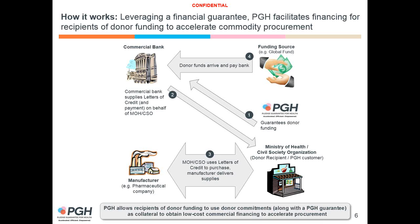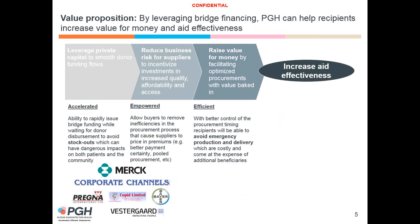Otherwise, without PGH, donor pledges are generally not enforceable contracts, and the PGH guarantee that it issues provides the assurance to the private sector lender, which would be EcoBank or Calvert or Standard Bank, that it will get repaid. And in cases where the donor actually does not disperse the funds, then the PGH guarantee would cover the lender for the credit that it's extended to the grant recipient.